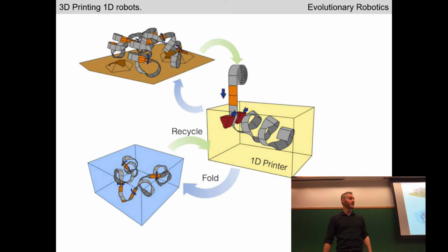Yes? Maybe it's too early, but I'm just wondering how big are these things? Because obviously the material you pick, like if you pick a tiny piece of wire, it's not going to scale up if you try to transfer to reality. Absolutely. So a lot of these details are going to be sort of swept under the rug, and one question is, how much wire do you have at your disposal?